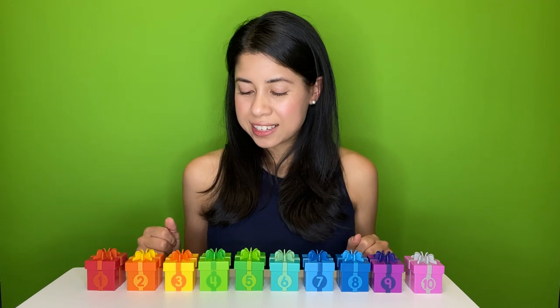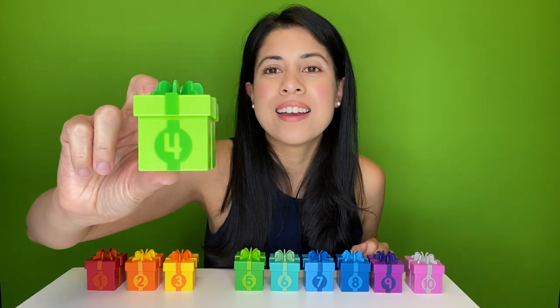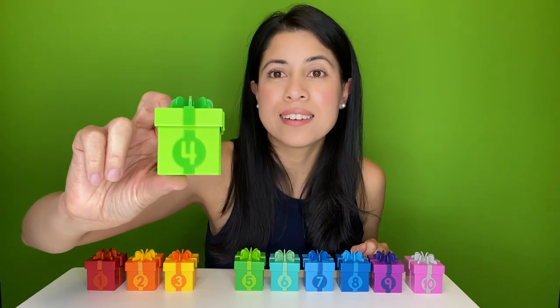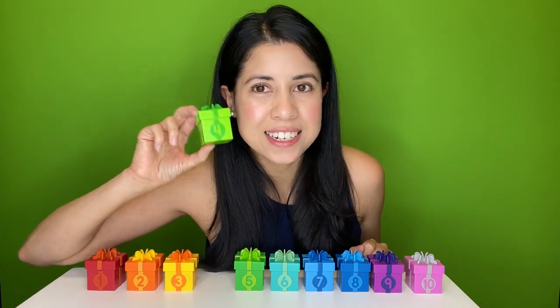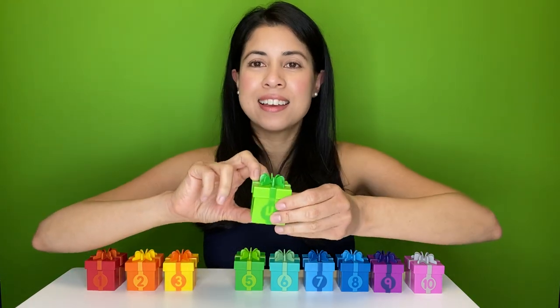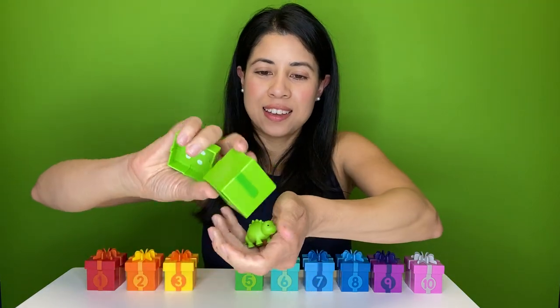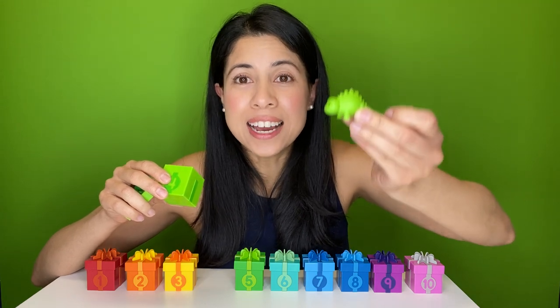Let's do more. Next is number 4. Now this is a light green box with a number 4 on it. Let's shake it. Shake, shake, shake. Open. Wow, look! It's a tiny little dinosaur.